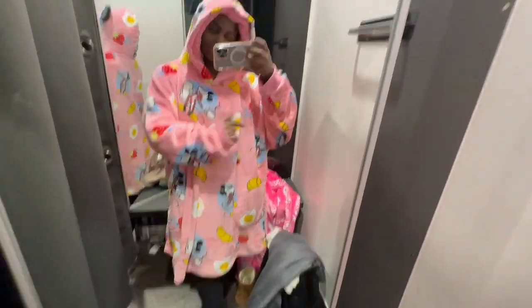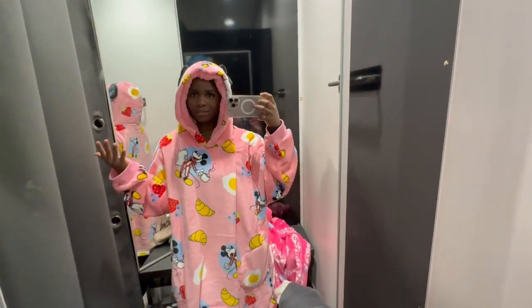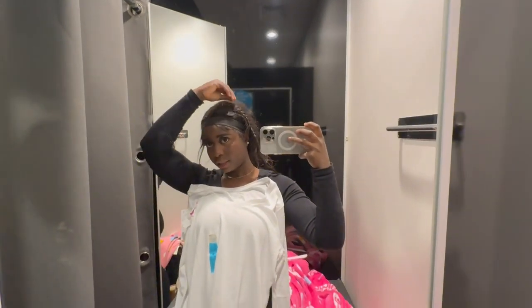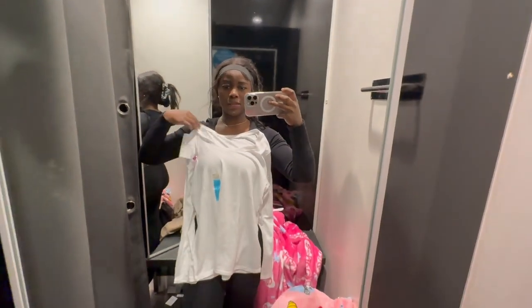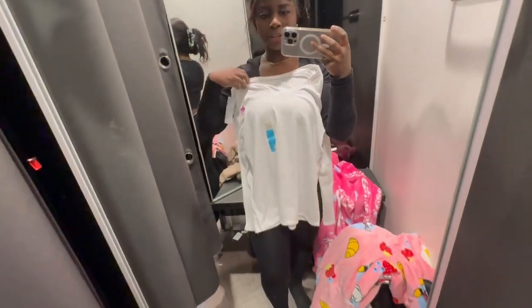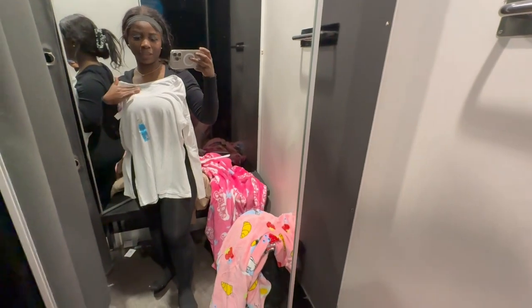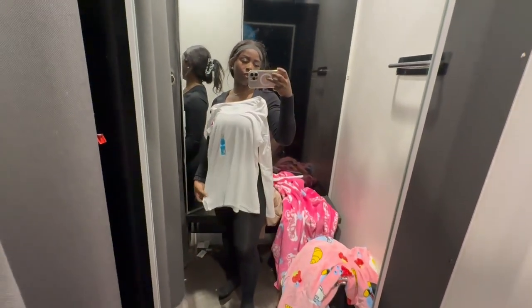You guys will see me more often with this or that. So I don't really know which one to get. Let me just choose. I don't want to pick this one because it's white and I have makeup on my face, so I don't want it to get dirty. But I feel like this one is too cute though. But I don't like the neck, it's too wide. Probably I'm gonna drop this one. This is the only one I don't think is giving the vibe for me.